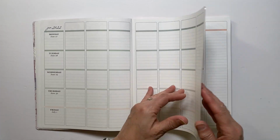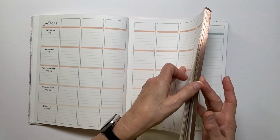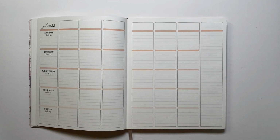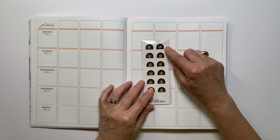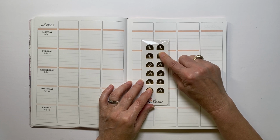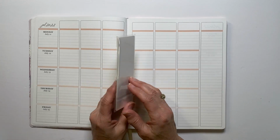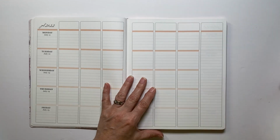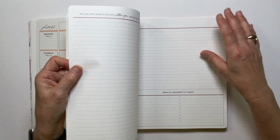Okay, so let's see, here's July, and then, so the months are not tabbed off, but Erin Condren does sell tabs, and they also sell some of the vegan leather ones also. I've thought about tabbing the different months, so you could use those. I'm not sure, these may have come in a surprise box, but I know that she does sell different ones also. So let's see, that's July.